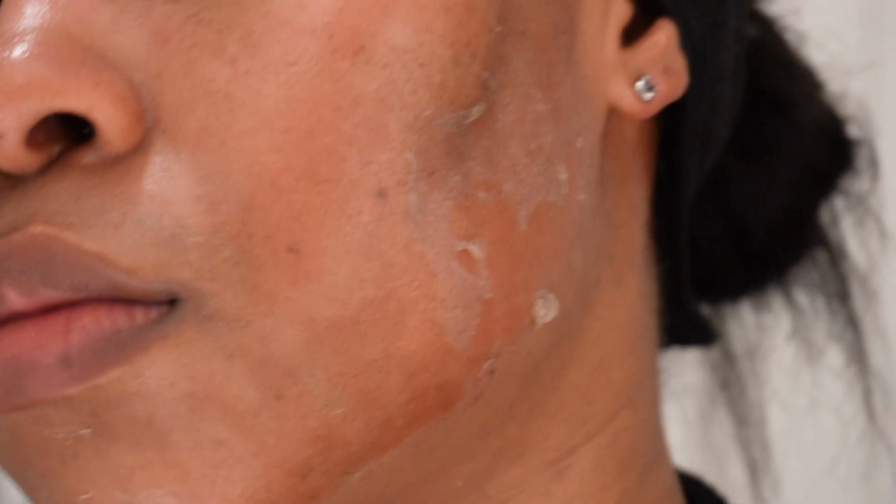You can see my forehead is definitely peeling here. The sides of my face have already been peeling. I still have this little spot here where it just looks kind of dark and red. And of course I still have a little bit of redness. My skin just really does get red a lot, but this skin down here is very red and raw, as you can tell.